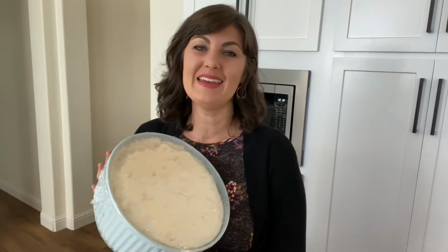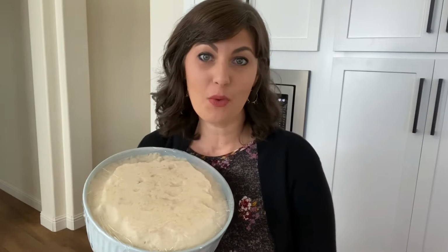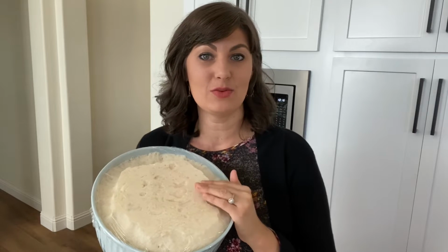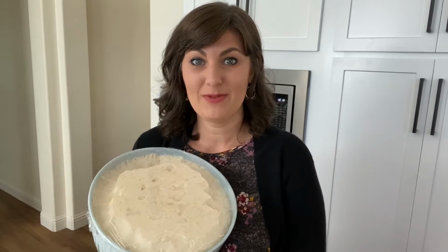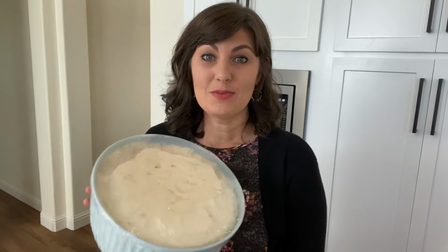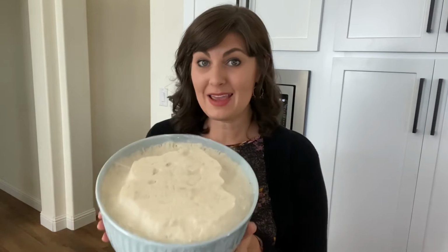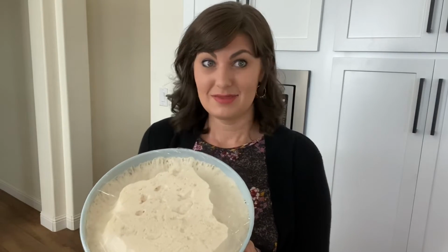My wonderful husband last night made two batches of the easiest sourdough bread recipe dough for me, so that this morning I could get this ready to bake into dinner rolls. And then I have another bowl for sourdough bread, so he has bread for lunches this week. So I'm going to get busy and show you how to prepare these for dinner rolls. It's just the same exact recipe. We're just going to shape them into dinner rolls.